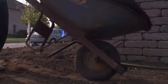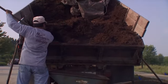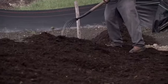Mulch does a couple things. Basically, it keeps the weeds down. The second thing is it keeps the moisture in the soil because the soil can't dry out. It's not exposed to the sun. Third, as it breaks down, it adds some nutrients to the soil. So the mulch has a lot of different uses. It's not just the aesthetic use of it, but it actually does something for the landscape.